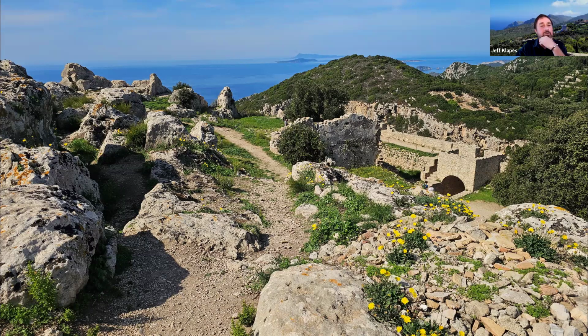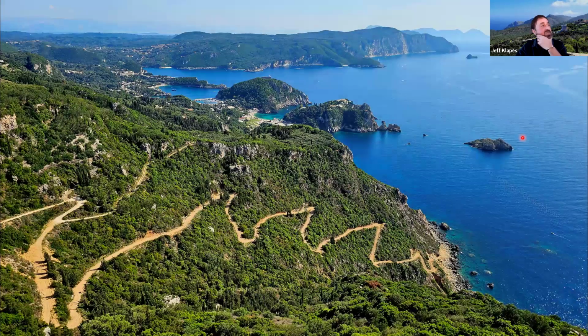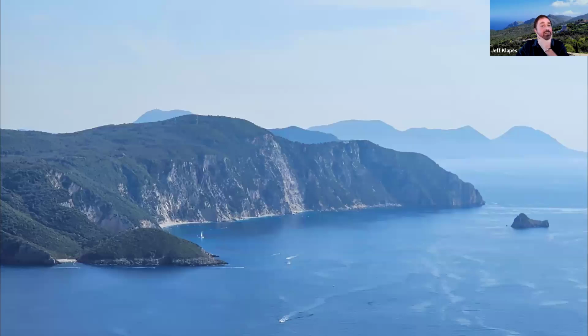This is looking north and looking back down south. And you can just see Paleokastrica here. And the dramatic west coast for which the island is famous.